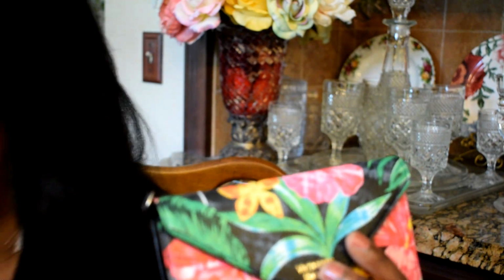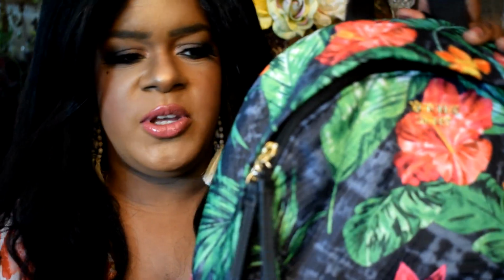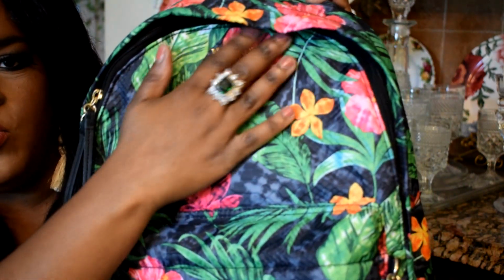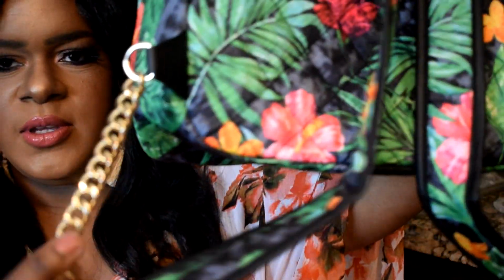Okay, so moving along, I got the corresponding book bag to go with this. And this book bag cost me about $30. And here it is right here. Has the chain, really, really pretty. It's got the zips right here, and it says Victoria's Secret right here. And then here is the back. Here's the chain. And this book bag is really, really good for those of you who probably go shopping and you don't want to carry a handbag, and you want your hands to be free. This is perfect.